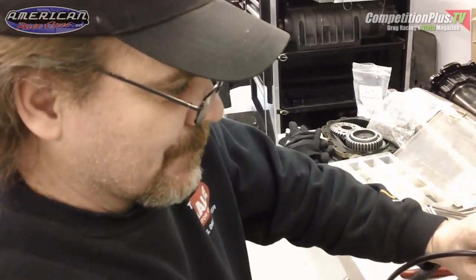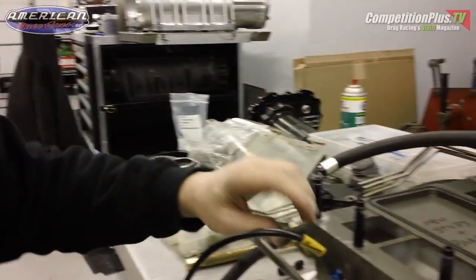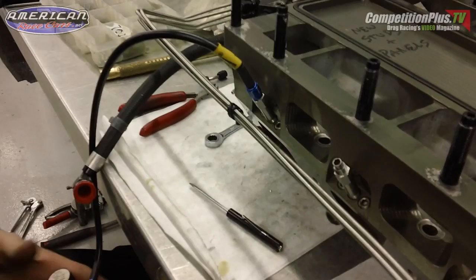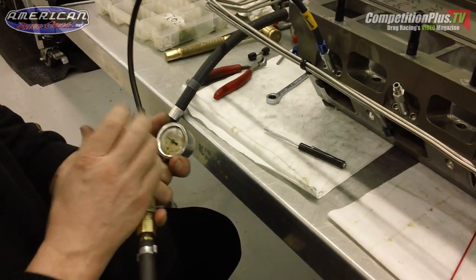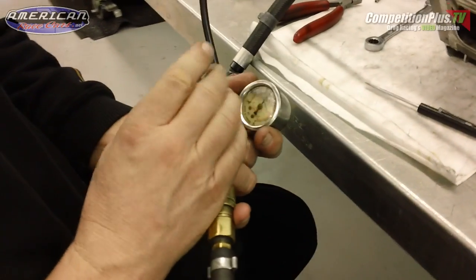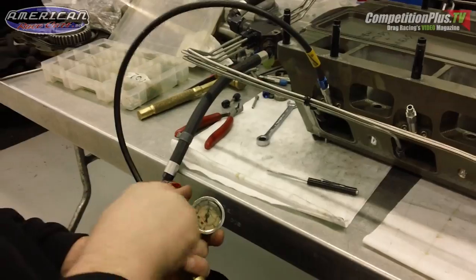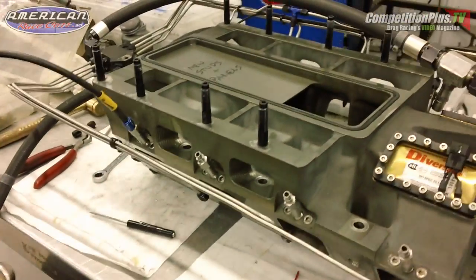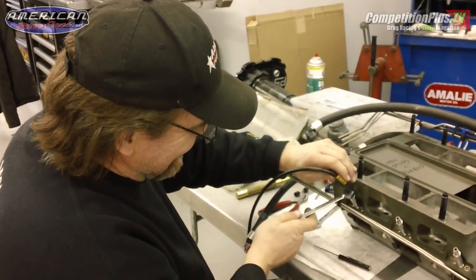Just setting the checks. Setting the check pop off on the nozzle checks, right? It's top secret. Trying to learn how to play with this little issue. I just need to come up with $600 to get two more of them.